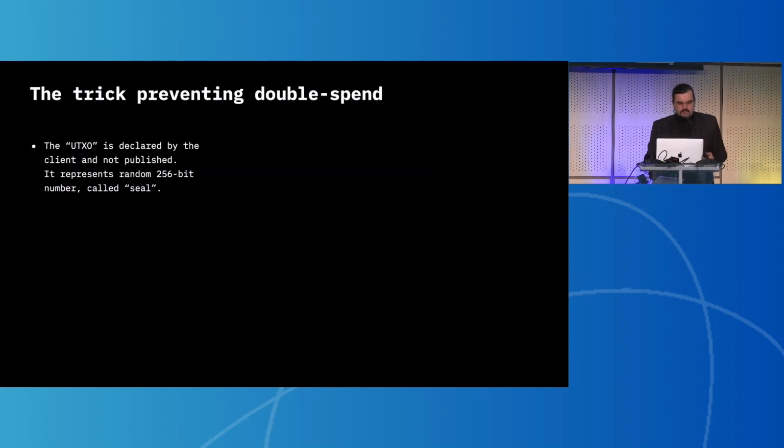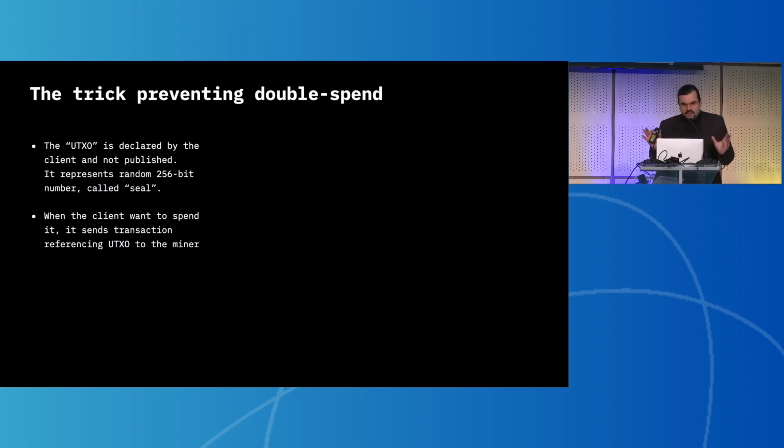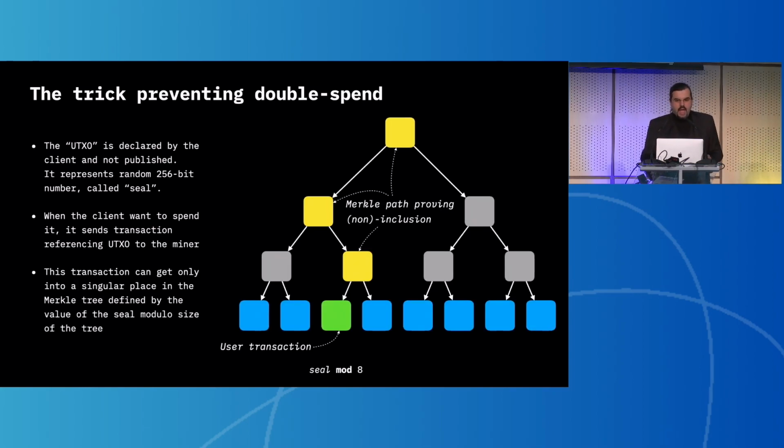So that's why we have this new primitive based on Merkle trees. And the idea is that we replace the UTXO with something called a single-use seal definition, which is a random 256-bit number. It's not a private key, it's just a random number. And the client assigns a certain state to each number, so this state can be some number of bitcoins or tokens or any form of smart contract state.